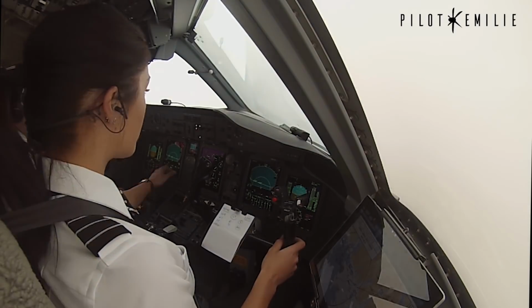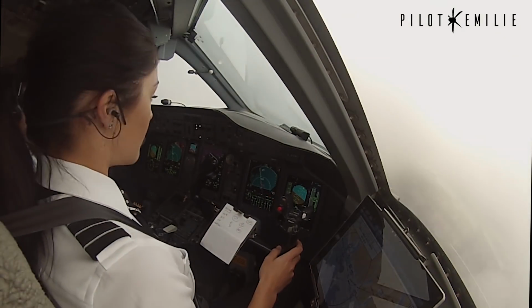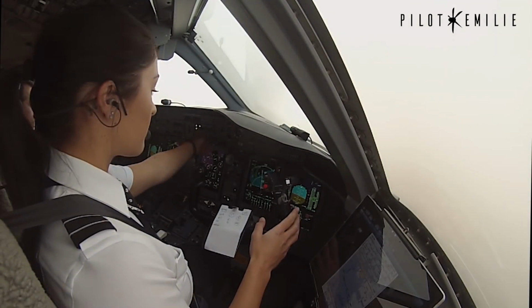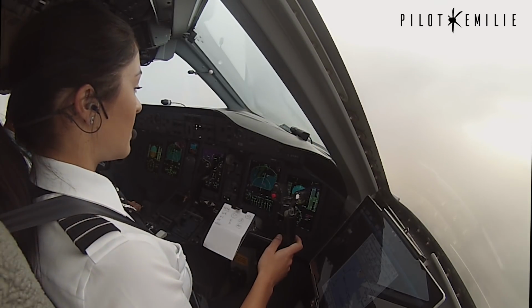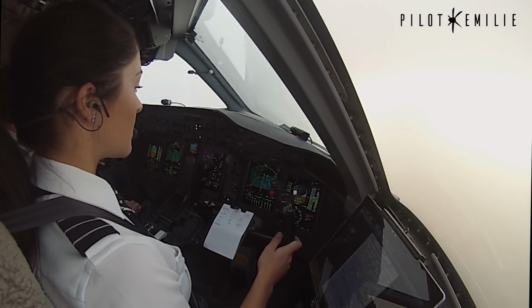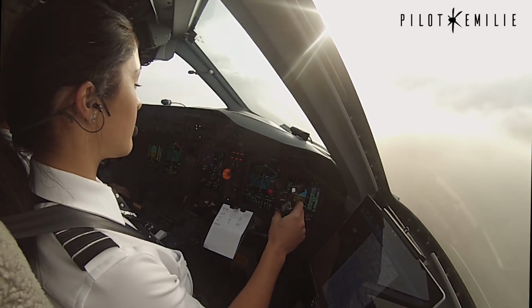Unrestricted, here we go. Encore 3349, turn left heading 110, clear the RNAV approach runway 08 left. Left turn heading 110, clear the RNAV, 2,500, 08 left, Encore 3349. Roger. Vancouver Tower, Encore 3349, RNAV, runway 08 left. Encore 3349, Vancouver Tower, number 1 now, clear to land runway 08 left. Number 1, clear to land 08 left, Encore 3349.